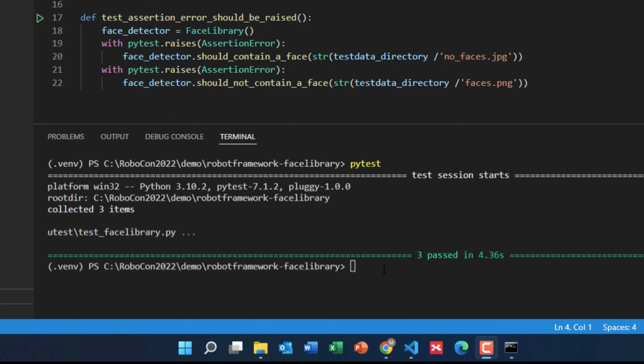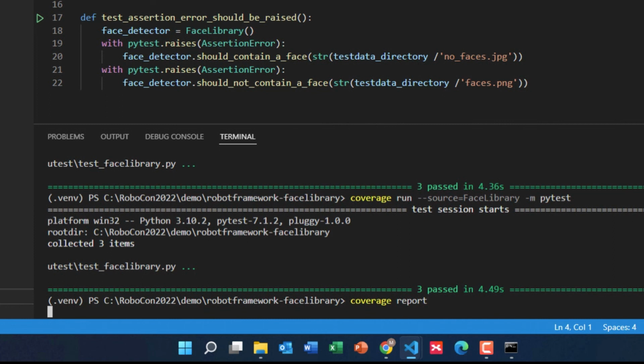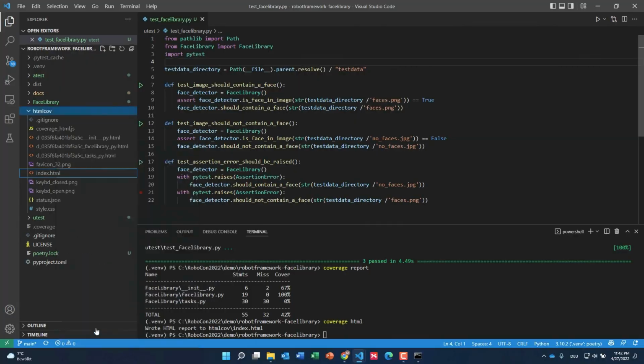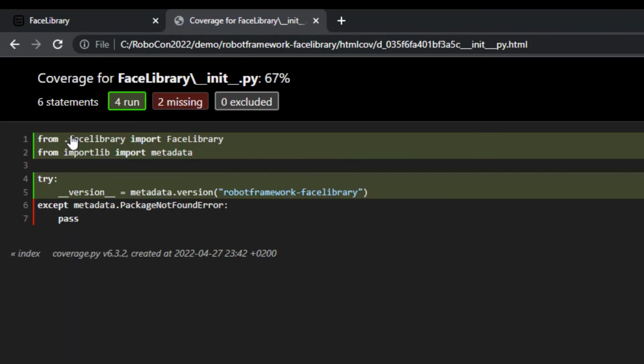With coverage, I can run them via coverage run and I can define a folder which shall be monitored for the code coverage. After I executed them with coverage, I can call coverage report to have an overview of the code coverage, and I can execute coverage html to also get an HTML file with the code coverage overview. So here we can see how much of our code has been covered by the unit tests.